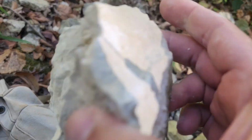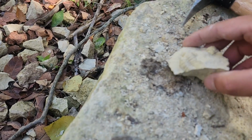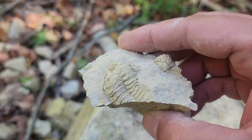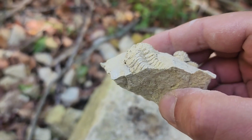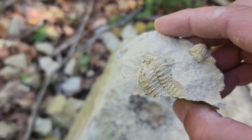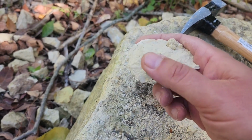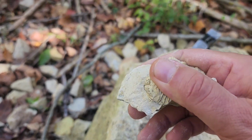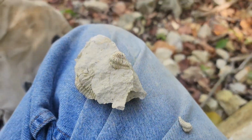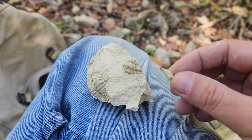Check the rest of the rock. I'm not seeing any more. I might be able to find this guy's butt. And if I do, come on focus, if I can find his butt, that will be a nice, big, full-size trilobite. Give you an idea of the size. That's my thumb on him. Very cool. All right, I'm going to video this. It may be hard to do.